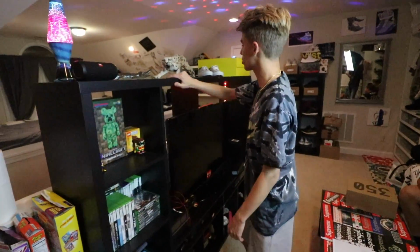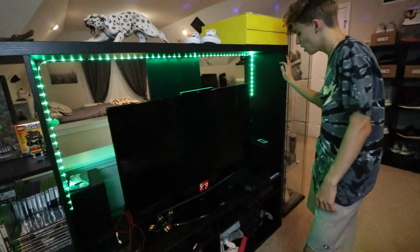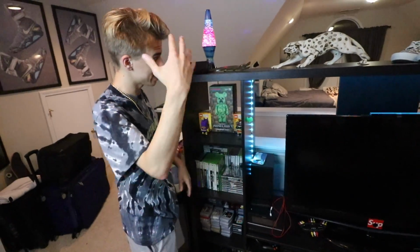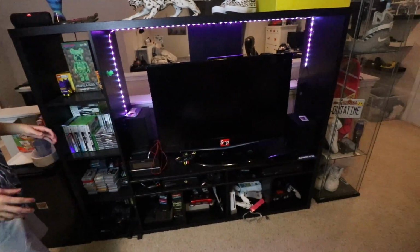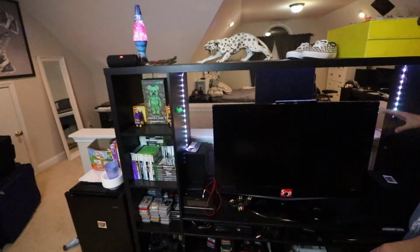But this huge TV stand, a ton of people were asking about this. And believe it or not, it's from IKEA. A lot of my stuff is from IKEA. What I like about this stand is it's super cheap. It was only 150 bucks, yet it holds everything. It holds all my systems, all my games, and the cool part about it is I could have had that space on this side.